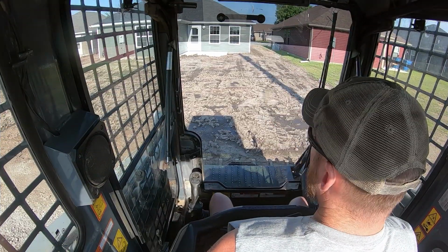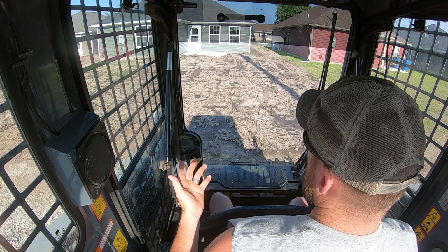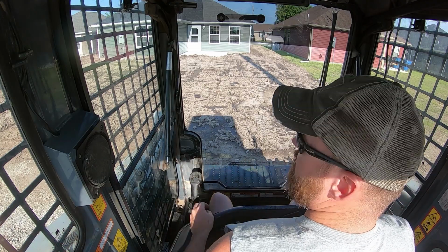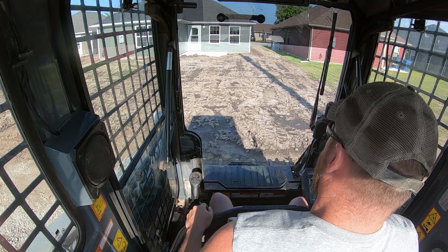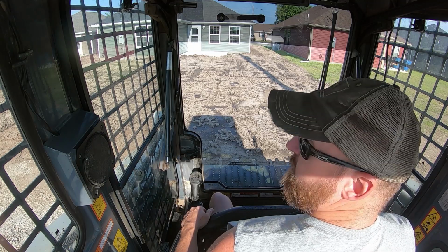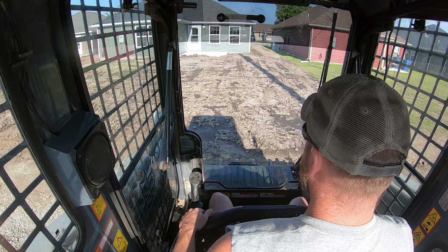So we're back over on this yard. It's Friday. I was here Wednesday, and you can see it looks like it's pretty dry, but I think it's just the top inch or so. It's actually about as hard as a rock on the top of it now, but it still pumps. They want me to try to get this straightened up where they can seed and straw today and still close on it. So we're gonna do our best with what we can.